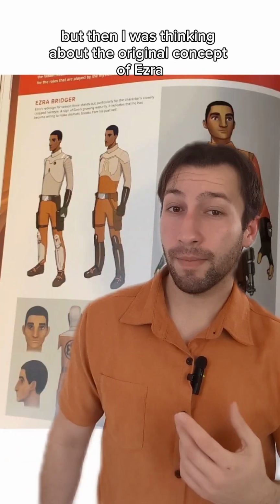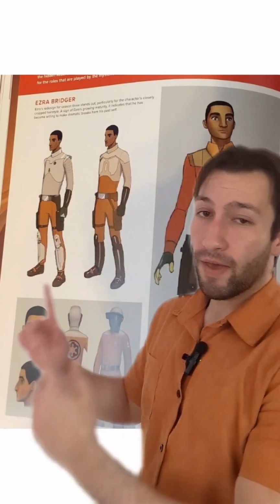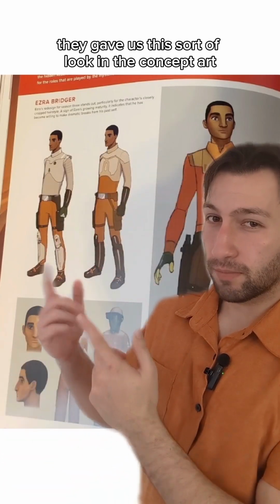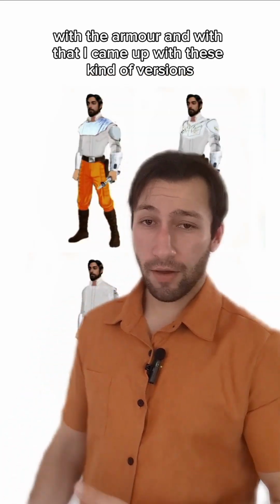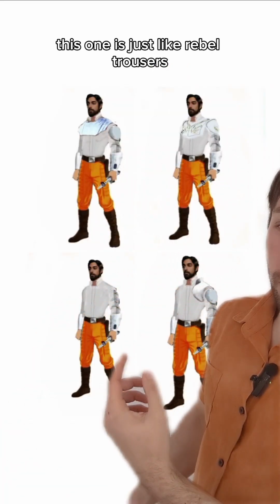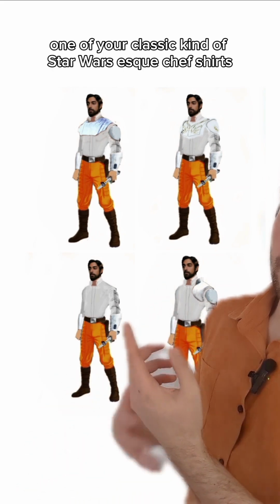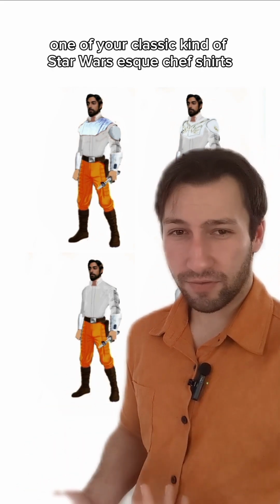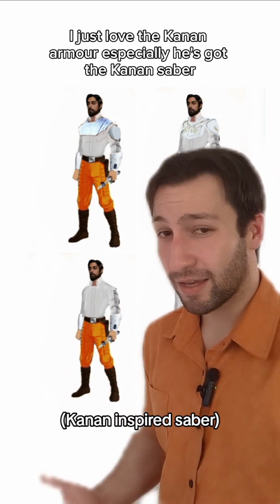But then I was thinking about the original concept art for Ezra before we got this amazing iconic version. They gave us this sort of look in the concept art with the orange trousers and white top with the armor. And with that, I came up with these versions. This one is just rebel trousers, not unlike what Hera wears in the series, your classic Star Wars-esque chef shirt. And then the Kanan armor. I just love the Kanan armor, especially as he's got the Kanan saber now.